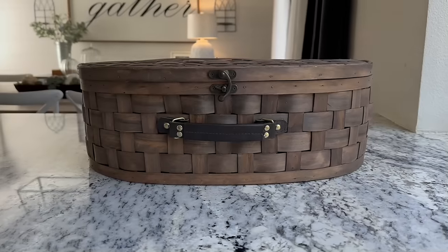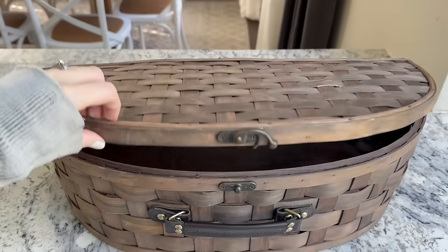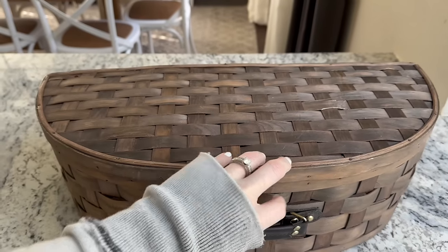Next, I picked up this basket. I really liked that it had a hinged lid. I thought that handle was cute, and that shape was unique.